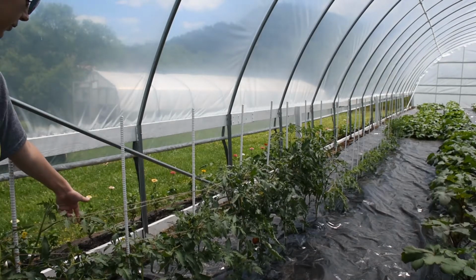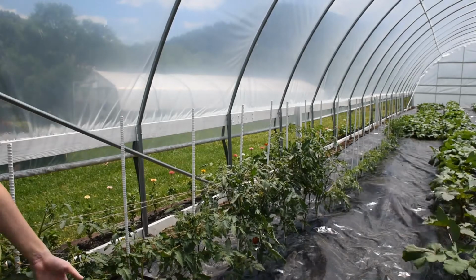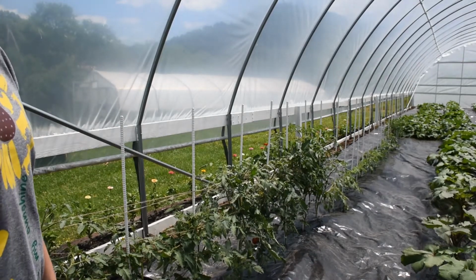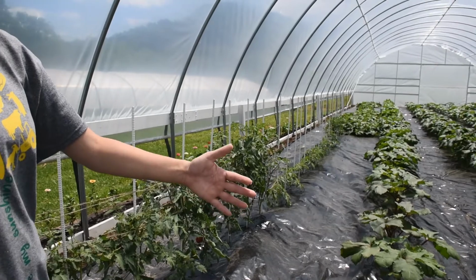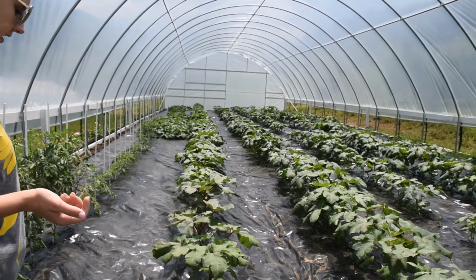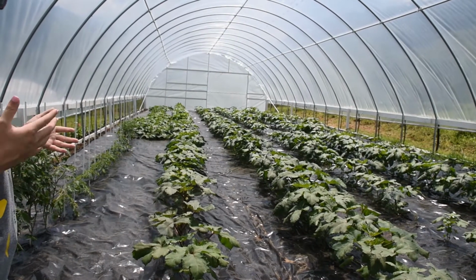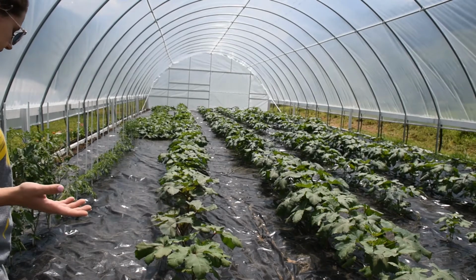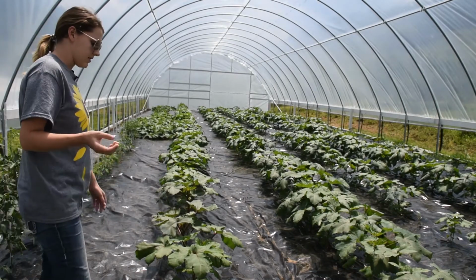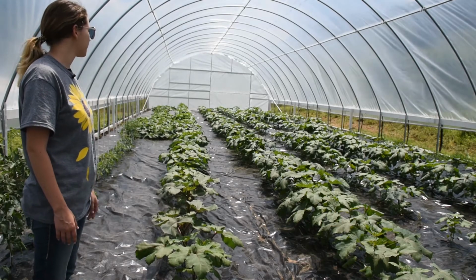We did a Florida weave on them where we can keep them tied up so they aren't laying down on the plastic. And then we have all of our okra, because okra is really good at handling heat. We're really proud of our okra because we never put okra in a high tunnel before. This is our first time, and we have over 300 plants in here.